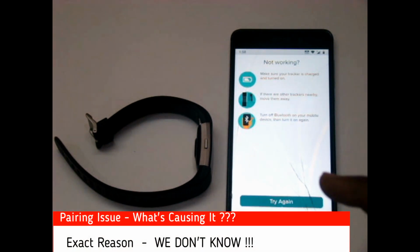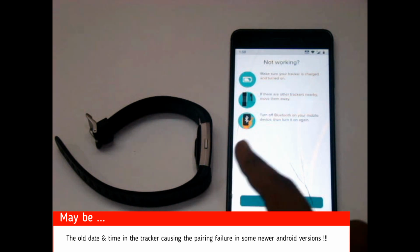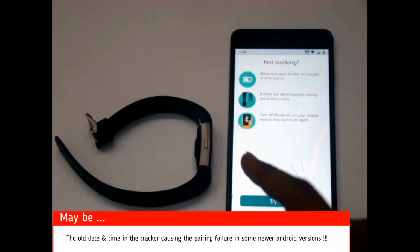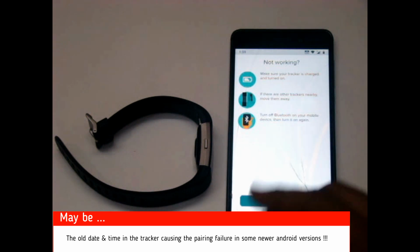Now I don't know the exact root cause behind this pairing issue. I obviously don't know what's happening in the backend code responsible for this pairing. And my Nokia 6 comes with stock Android and regular updates, so the Android in my Nokia 6 stays more or less up to date. So here I'm going to make an educated guess. If the date and time in the tracker does not match with the latest date and time in the Android app, then the pairing is going to fail in at least some of the newer versions of Android. That's my guess.